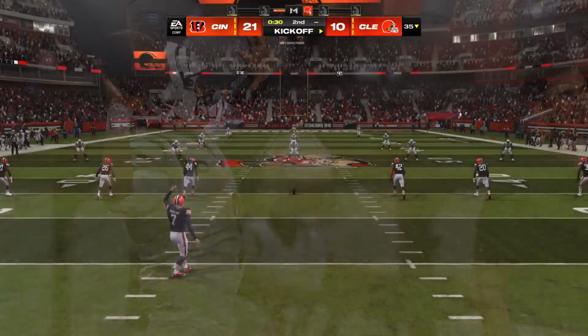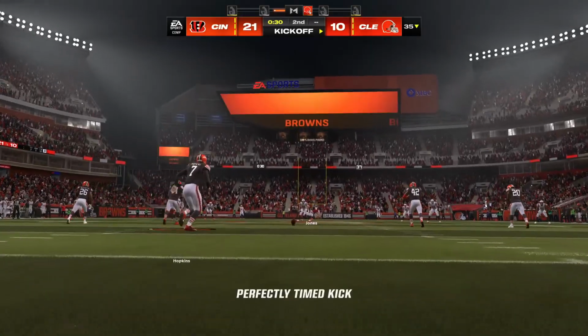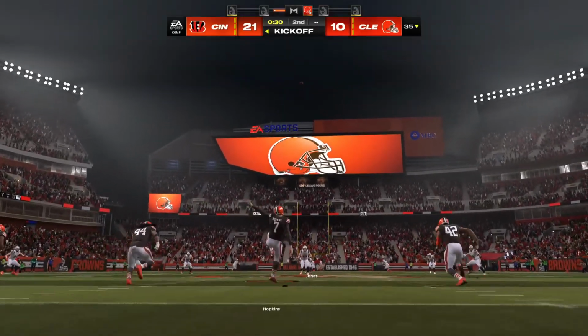So to me, with no wind, it should be a passer's dream as well, right? But in this case, the defense held out. They had to force the field goal.